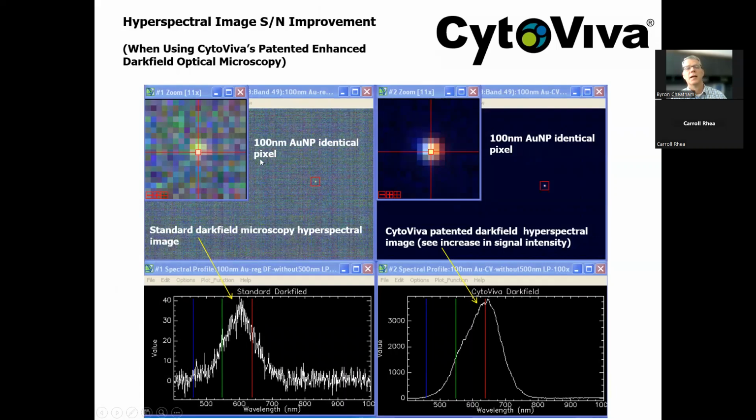And so this is a 100 nanometer gold nanoparticle, and there are 2 hyperspectral images. And with an automated stage that we use for the line scan hyperspectral image capture, we have the ability to do registration, to go to the same exact area on the sample, to the same exact pixel, in effect, and have the ability to measure the spectrum based on different conditions. These conditions are identical in terms of the hyperspectral camera, the light source, everything. But here we're using standard darkfield optics, and here we're using CytoViva's patented enhanced darkfield optics. And you can see a dramatic improvement in the ability to see these nanomaterials, the same nanoparticle. And you see the optical spectrum measurement is dramatically different, dramatically improved with the CytoViva optics using the same exact hyperspectral imager. So there's a combination that's required of good microscope optics and good hyperspectral imaging to get good data, especially at the nanoscale.